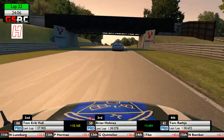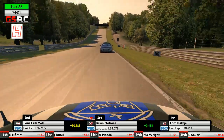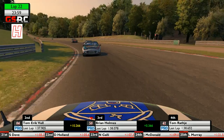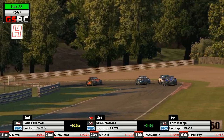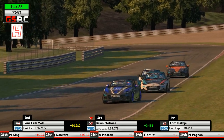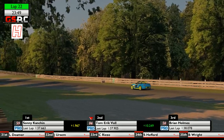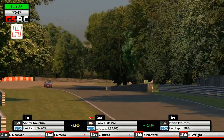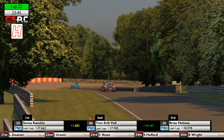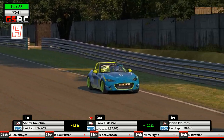Dude, question, how long was Kanchin's stop in comparison to Vol? Okay, this is interesting. Kanchin was in there for 13.6, Vol for 14.4. Holmes was the big loser, 17.1. So what we can understand is Kanchin's lighter on the fuel. Vol maybe has a little bit more safety in the tank in comparison. So Kanchin now, I think Vol's pushing Kanchin here to run Kanchin out of gas.